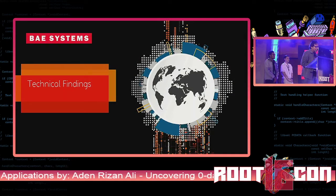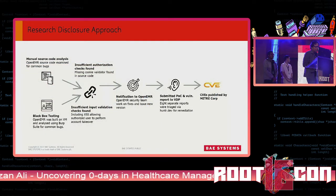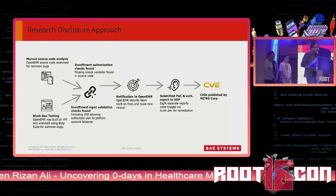Now, I'll move on to the technical findings. This is an overview of how we perform the testing. It's nothing sophisticated. There's nothing very difficult about it. It was a combination of manual source code analysis and black box testing, the kind of stuff that we perform every day, in fact. What we found were insufficient authorization checks and insufficient input validation leading to XSS.